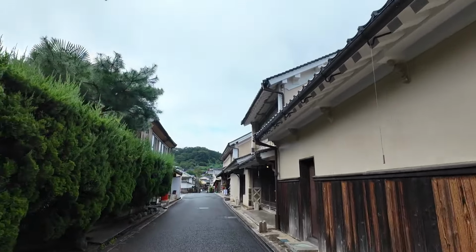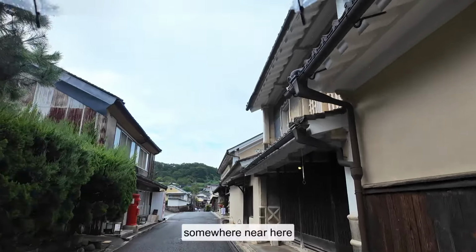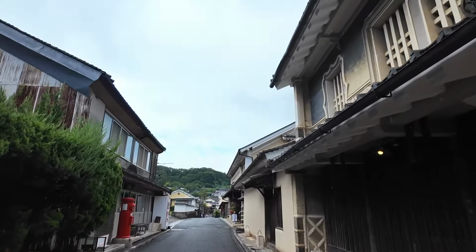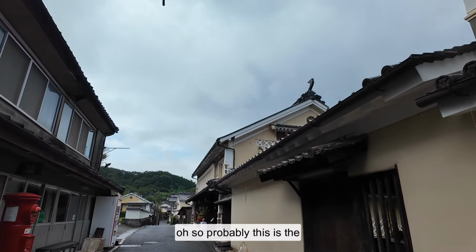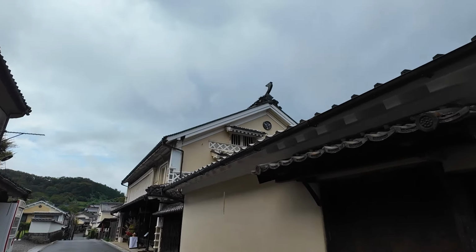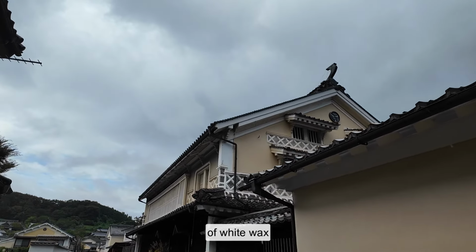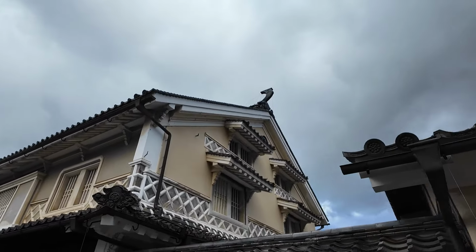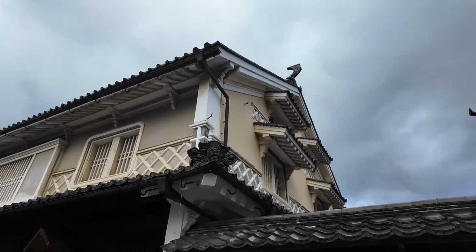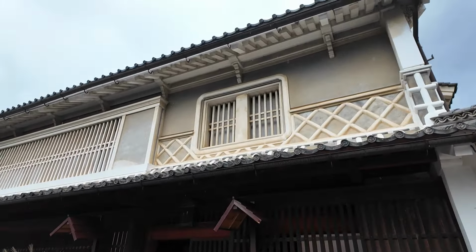Oh, I hear music from somewhere near here. Oh, so probably this is the museum of white wax. Oh, wow, that's beautiful.